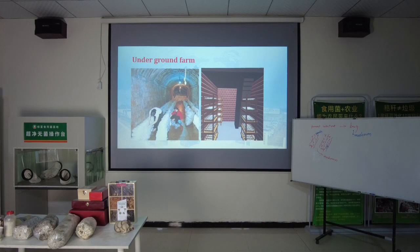Here is an air shelter. In wartime, people dug this cave to escape from bombs. In peacetime, it can be utilized for mushroom cultivation.